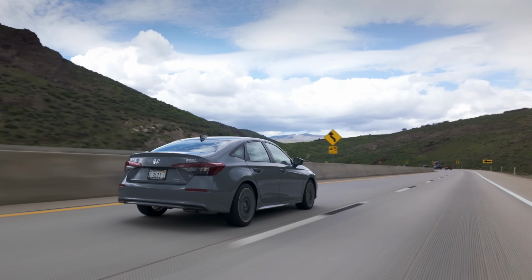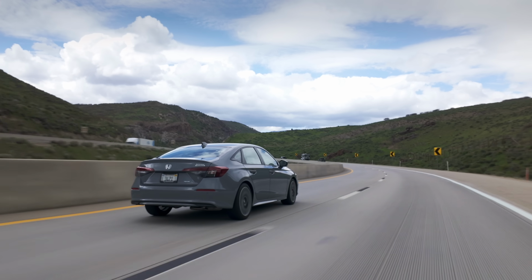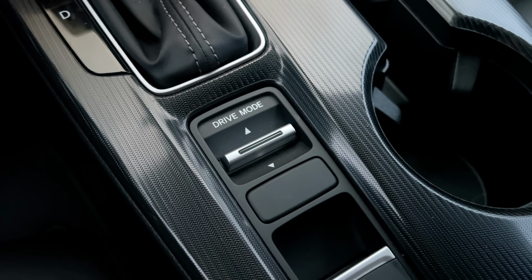It just works. I have so been looking forward to this, and I am right. I love this thing. It drives sportily. It has four different drive modes down here. It's got Econ, Normal, Sport, and Individual mode. Honda's been listening to their customers. There's only one thing that is holding me back.